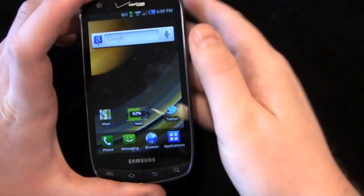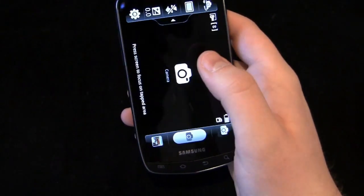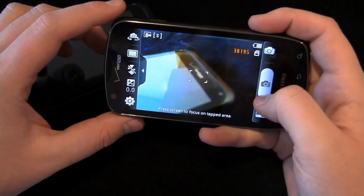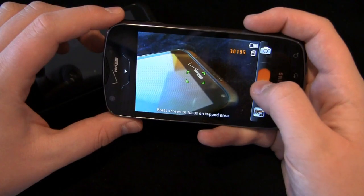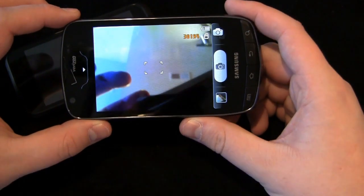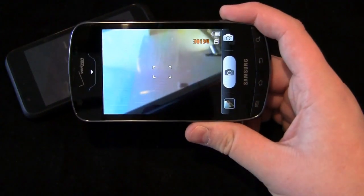It does have an 8 megapixel camera, and in my testing it's been great, both that and the 720p video recording as well. So let's take a look here and take a picture of the Droid Incredible 2, and let's do the autofocus here. Press and hold to autofocus. Bam. Just fantastic, and it's really accentuated by that Super AMOLED Plus display. It's just absolutely beautiful.